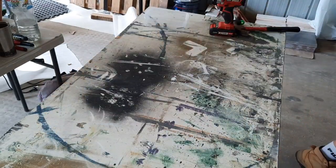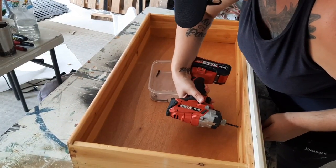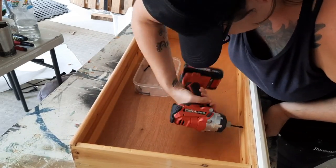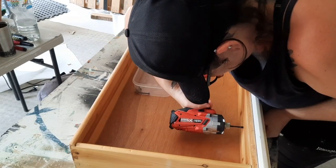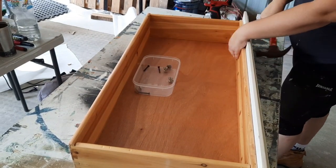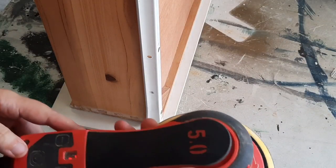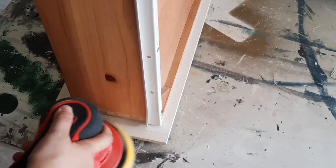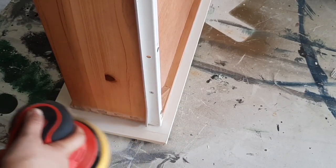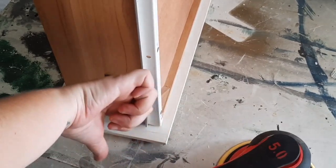So I start this project the same way I start every project, by pulling it apart and removing anything that's not being kept. I'm going to keep these handles, but they are not right for this project, and I'll put them aside and use them for something else. I already knew that the top on this was not hardwood because the bulk of this, apart from the drawer sides and some of the frame, is made of MDF, and I was hoping that the drawer fronts might be wood, but they are not.